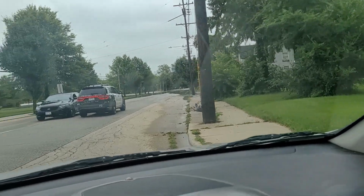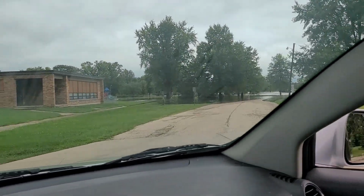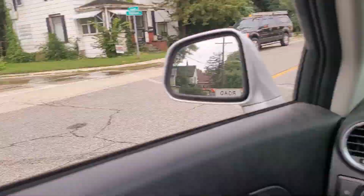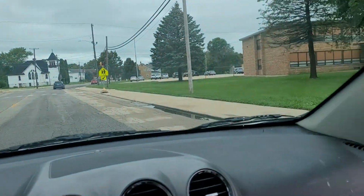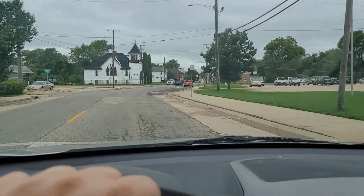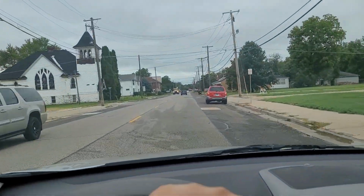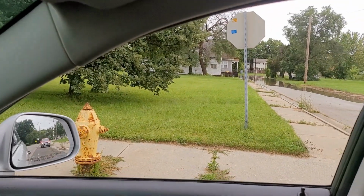You can see this whole area back here is completely flooded. The old school back here, which I think they finally closed down. So yeah, they got a little bit of a water problem on this side of town. Luckily our basement didn't get very much. We had like a couple of trickles here and there, but my neighbor's basement got so flooded that he's got a boat down there floating around.